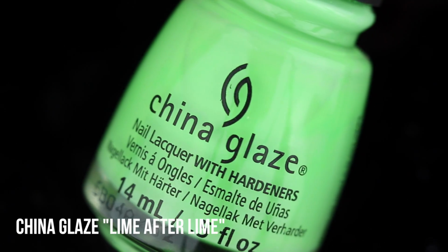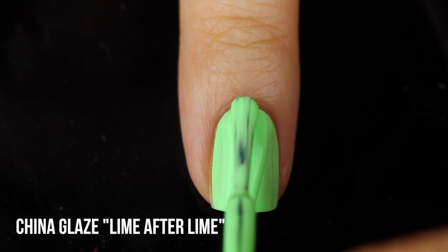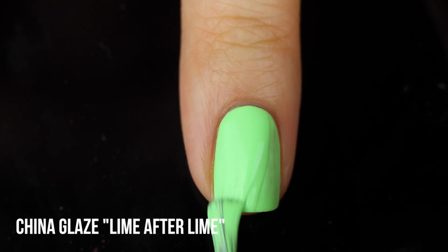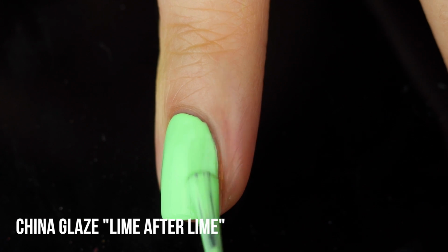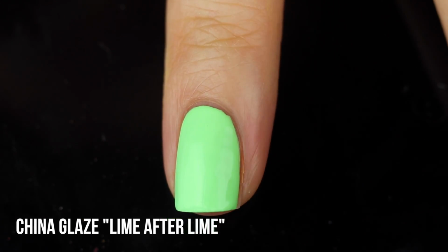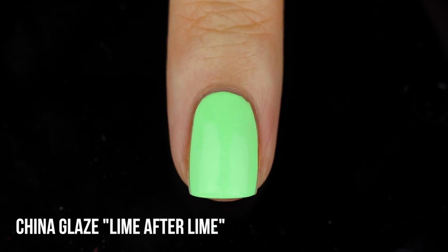Next up, we have another shade from China Glaze. This one's called Lime After Lime, and this is another neon pastel shade. It is a neon pastel green cream. This wasn't from that collection that I was talking about from 2013 or whenever it was, but thankfully their formula did slightly improve since then. So I really do like this one. It's a lot easier to work with. So yeah, the formula is much improved on this one.